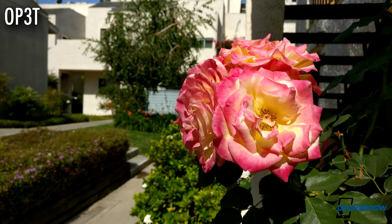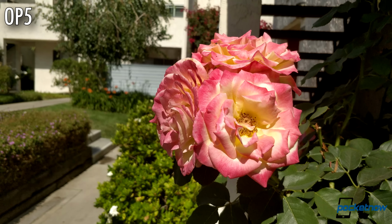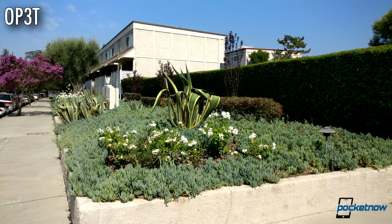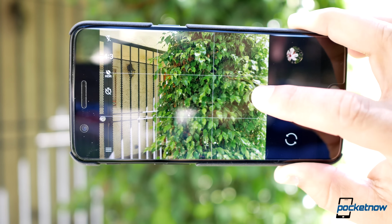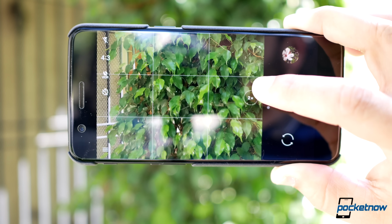The big advantage for the 3T arrives when looking at UHD video. There is no stabilization on the 5, hardware or software, so while there's a little lens wobble, the 3T video is visibly superior. The focus for the 5, pun intended, was delivering more reach, a second camera sensor with the equivalent of a 2x optical zoom.